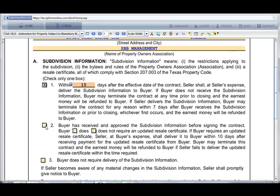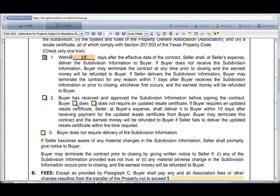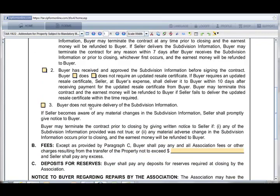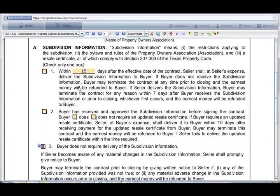And then number 2 is the buyer has received it and does approve. If they do give it to you, then you can check that. And then the buyer does not require the subdivision information. Heck, you could even check that. I wouldn't recommend it. I would always check number 1, that the seller delivers. It is a negotiating item, and so I would always get it and negotiate what it costs. That's why, when I'm sitting down at the kitchen table with the seller, I ask how much does it cost, and are you willing to pay for that, or do you want me to pay for that, and just negotiate that.